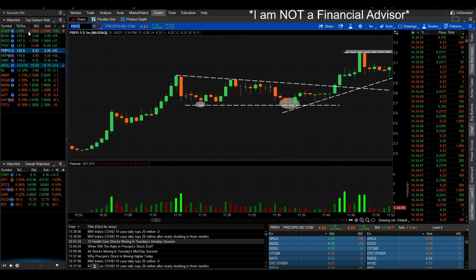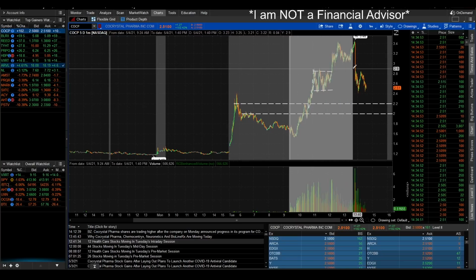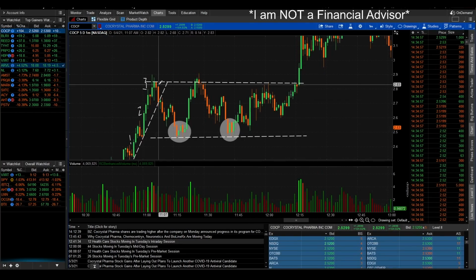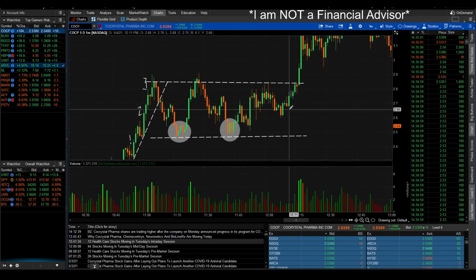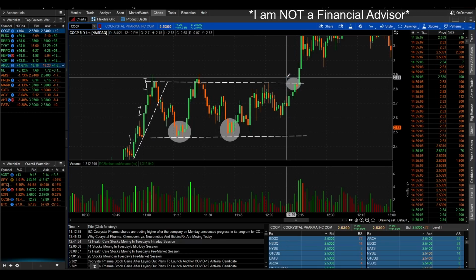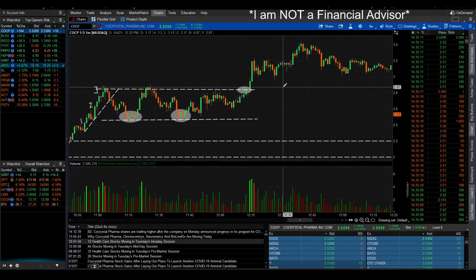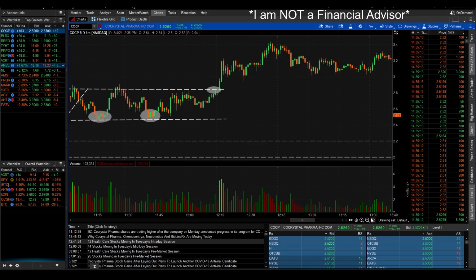So let's go back and look at COCP again. See how interesting this is? Double bottom. We do have a little bit of downtrend support, but it's more of a channel instead. So there is some identical stuff to it. And when we push this $2.80 mark, we actually do break this channel to the upside. So the similarities don't really stop there.